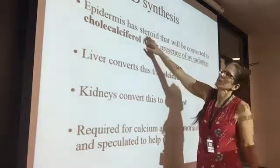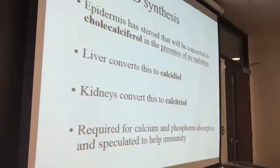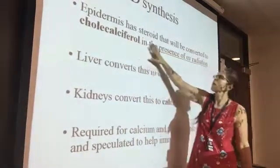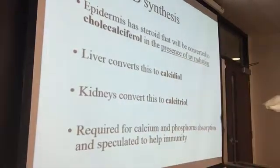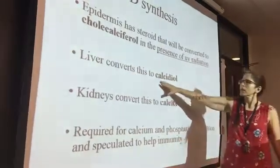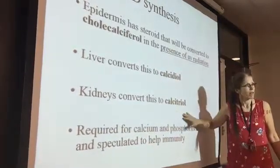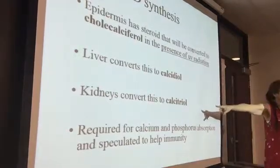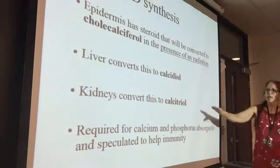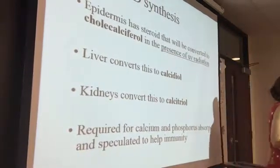So there's the steroid, which just means it's a chemical based on cholesterol. The technical term for that is cholecalciferol. So this steroid becomes this when there's enough sunlight. This cholecalciferol diffuses into the blood and is taken to the liver. The liver makes it into calcidiol, and the kidneys make this into calcitriol. And that form is what I can use to absorb calcium. So this vitamin D, getting to this form, makes me better at absorbing calcium.